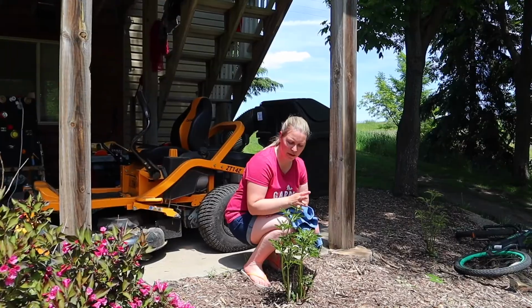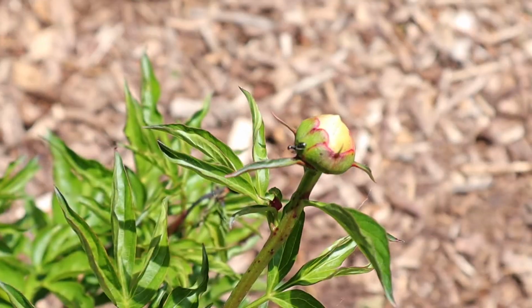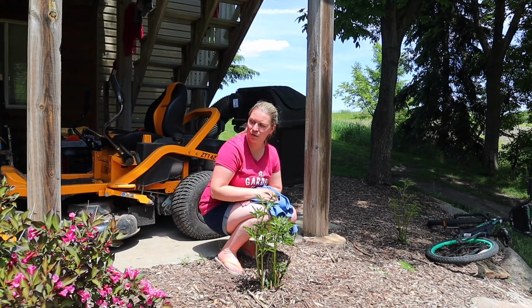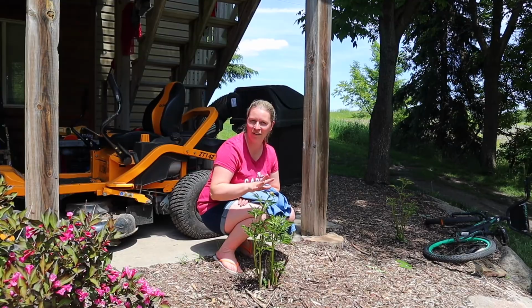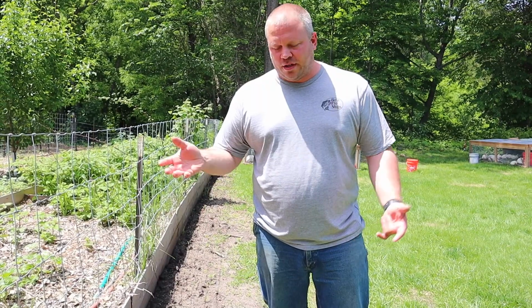My parents gave me a couple peony plants, and we had planted those out a while ago, and they're starting to get buds, so that's really exciting. The ants, of course, love them, so they are pretty far from anything else. So the hyssop is coming up really good. It took well to the soil there, which I figured it would.